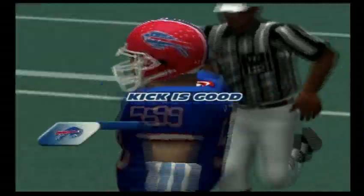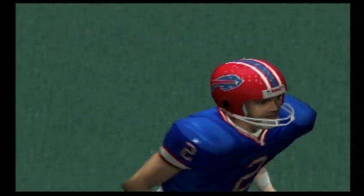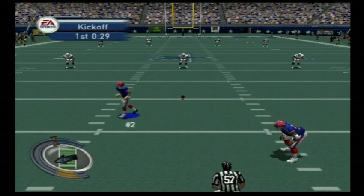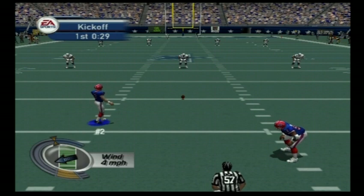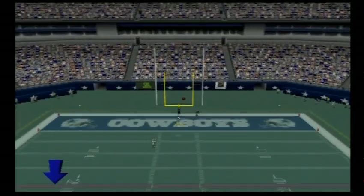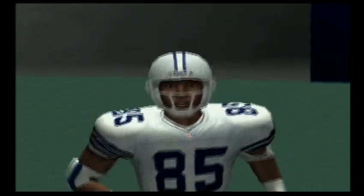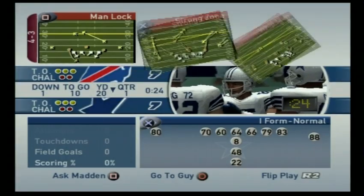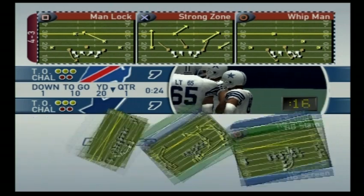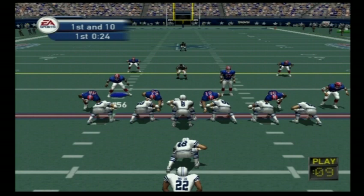He gets it off. The point after attempt sails through. He gets it off. He takes a knee. First and 10.